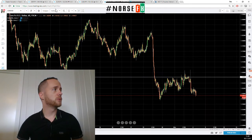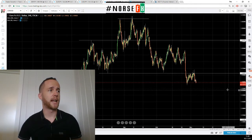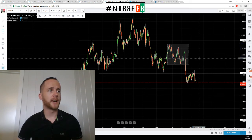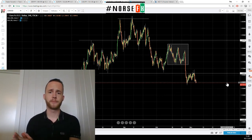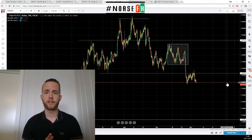So let's go to the euro dollar. This pair has been fantastic for the last few months, as long as we exclude this section. So the highlighted box was the time period where I did nothing with euro. Yeah, nothing. I just sat there, waited for setups to appear, couldn't see anything, and just left it alone.